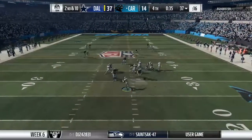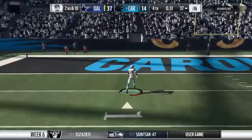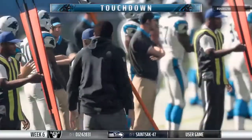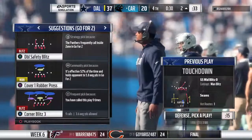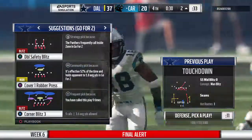To throw now on 2nd and 10. Now a desperation throw deep down. This is caught inside the 15. Touchdown, Carolina. A big play there with 2 touchdowns on the season, both in this game. And the Panthers are able to cut into this lead.